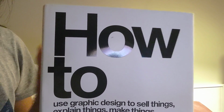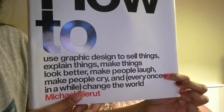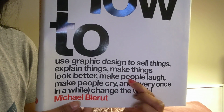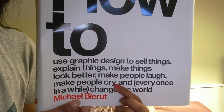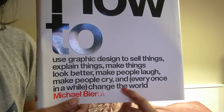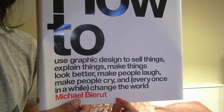So there's a design book that I really like. I took the, we call it the book flap, off just to make it easier to hold for the video, but it's called How to Use Graphic Design to Sell Things, Explain Things, Make Things Look Better, Make People Laugh, make people cry, and every once in a while, change the world. And this is a book by Michael Bierut.